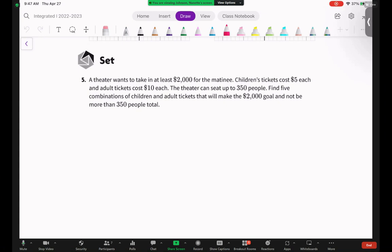Oh, you guys want to solve? You guys want to just write this equation, the system, right? Okay. So yeah, I agree. This is probably going to be a system of inequalities, right? So a theater wants to take in at least $2,000.